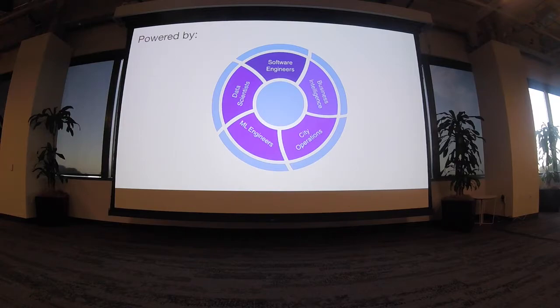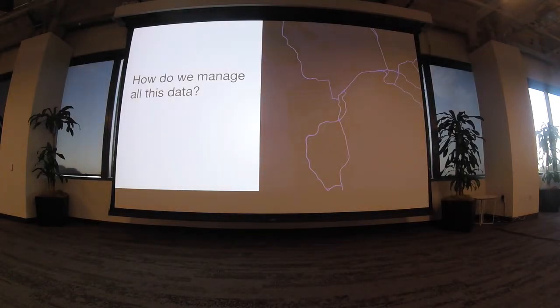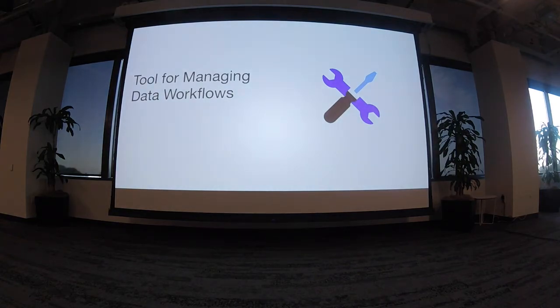We also have city operations people. These are the people at each city who use data in a day-to-day fashion for their business decisions at a local level. And finally, there are business intelligence use cases such as dashboarding. So the question is, how do we manage all this data? Data needs to be ingested, transformed, dispersed, and also used for various workflows such as machine learning. So what's needed is a tool for managing data workflows.